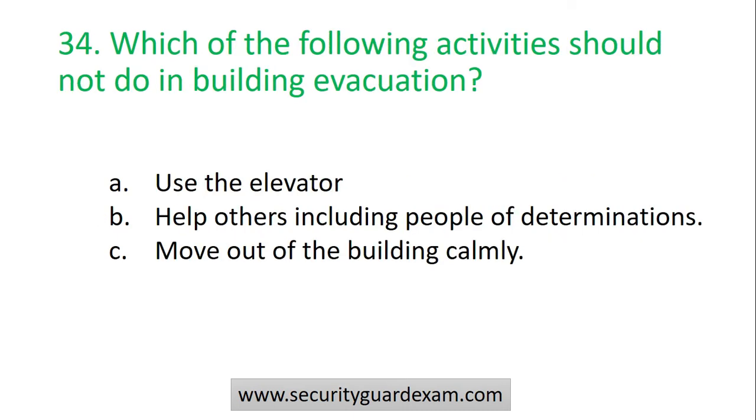34. Which of the following activities should you not do in the building evacuation? A. Use the elevators. B. Help others, including people of determination. C. Move out of the building calmly. Okay, when you conduct the building evacuation, you should not use the elevators because they can jam and people can get trapped in the elevators.